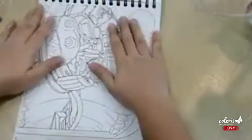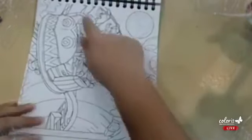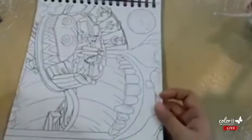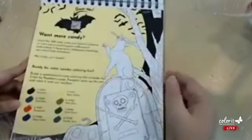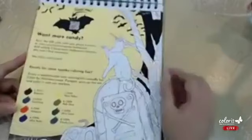All of our pages here are printed single-sided, as you can see, with perforations on top for easy removal from the binding for gifting or crafting or even framing. And all of our books have a blotter page. Let me just flip back to the blotter page for you real quick. This is the blotter page for our Halloween book this time around. In case you just really wanted to test out our paper, this ensures safety from bleed-throughs to the next page.